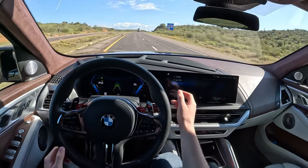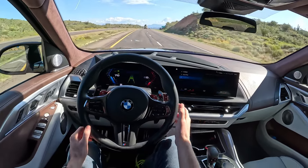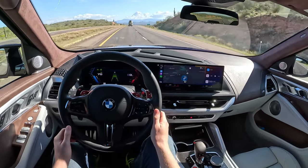And if we go down to E-Control, which is what I've been driving around in mostly today, var uppmärksam. Trafikolycka rapporterad i närheten. Please excuse my Swedish ways coming in there.